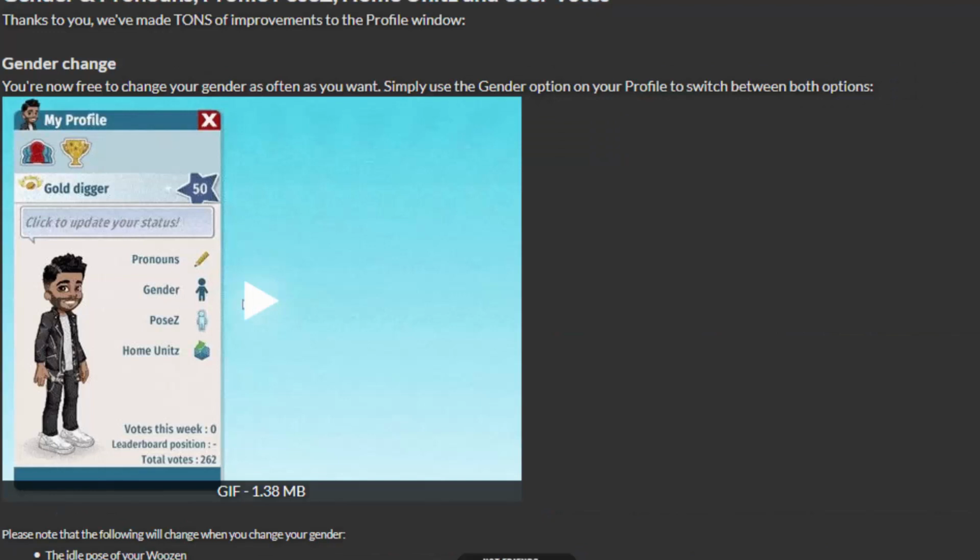I love how Woozworld is supporting the LGBT community. This update is great if you're transgender and you made your account before you transitioned, or even if you're gender fluid, this is a really great update because you can change your gender however many times you want, whenever you want. And as somebody who is part of the LGBT community and has a lot of LGBT friends and transgender and gender fluid friends, this update really makes me happy.